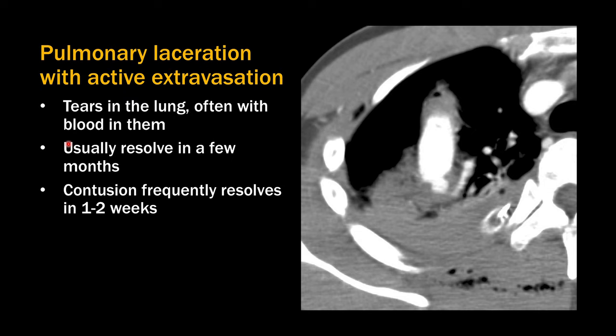Pulmonary lacerations are simply just tears in the lung, and oftentimes on the initial chest x-ray, they're hard to see because they're filled with fluid and they're surrounded by pulmonary contusion. Over time, they may become loosened as the contusion or the blood goes away, and the blood within the laceration goes away. But these usually resolve in a few months, as opposed to contusion, which usually gets better in 1 or 2 days and then fully resolves in 1 to 2 weeks.